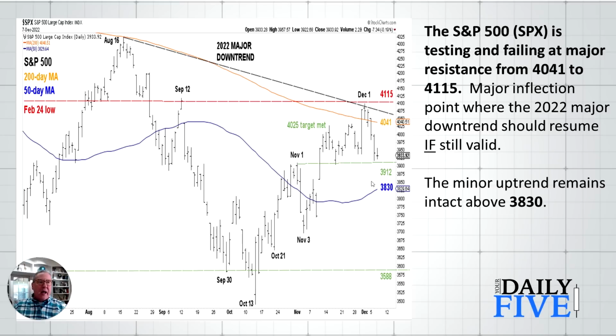So as I look at this, the combination of us testing a major resistance level where the 2022 downtrend should logically resume if it's still valid, and this flip to negative in the Asbury 6 and to risk off on our CPM model, it's telling a story. It's telling me that for right now, the market tried to get to resistance, failed, and now internally it's starting to break down. Our first support here is 39.12.